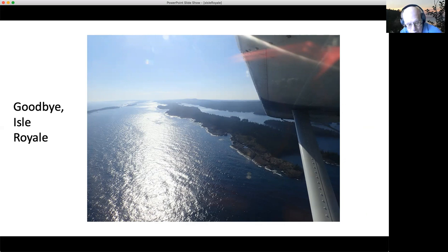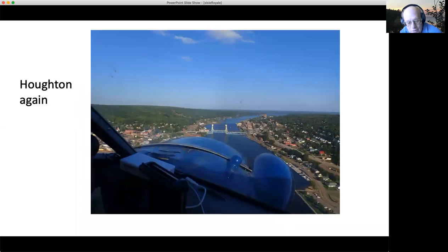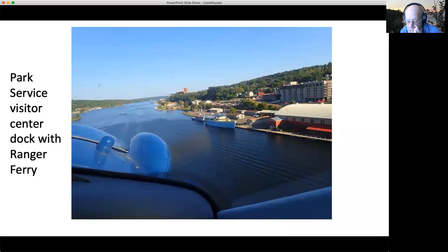So we get wonderful views on our way across Isle Royale as we leave. Google Maps actually does a surprisingly good job. You can see it shows us we're about halfway between Isle Royale and Houghton on our way. We're coming into Houghton, beautiful view of the city. So remember, there's the lift bridge in the middle, Houghton to the right on the south, Hancock on the north, and that's the canal that cuts across the Keweenaw that boats would use because it was safer. And actually, the Native Americans also used this area, this river, as the safer passage going around the tip of the Keweenaw.